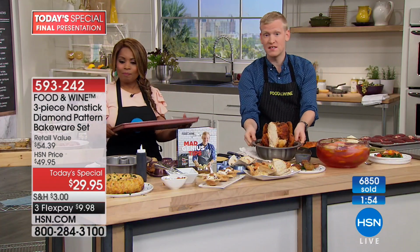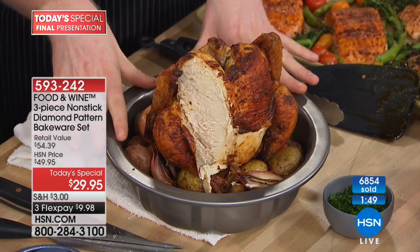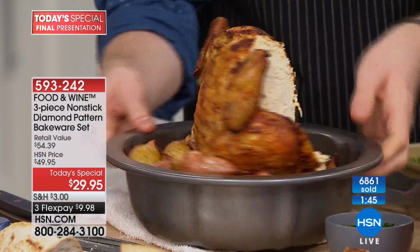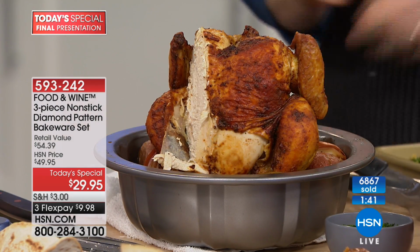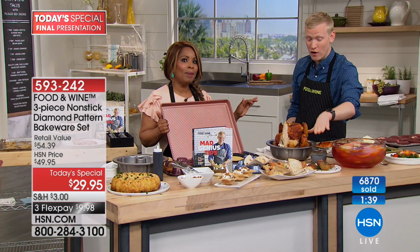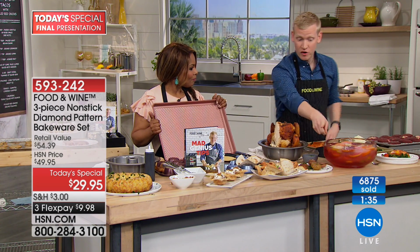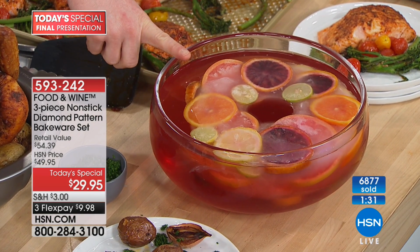You're also gonna make this incredible Bundt Pan Chicken, which is inspired by beer can chicken. You just fill it with potatoes, add some hot sauce, some butter, put the chicken on top, and you get chicken that's brown all the way around like a rotisserie. Oh my gosh, you had me at hot sauce and butter. But you can also fill the Bundt Pan with fruit, put a little water in it, freeze it, and then for your sangria or your punch, you get these incredible ice rings that are great ideas.